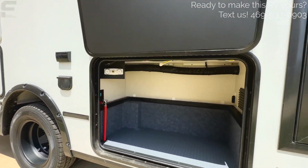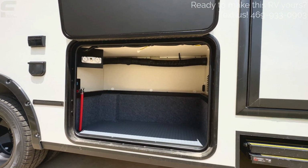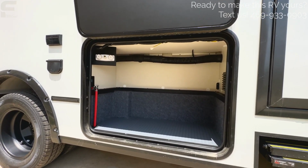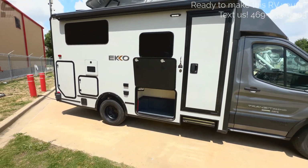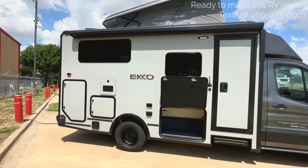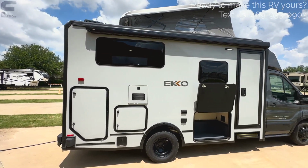And then down underneath here, this is going to be a storage compartment. I did also see an option that one was ordered with an outdoor kitchen in this space, so that is an option that seems to be available as well. I unfortunately only got a TikTok and Instagram video of that one, so go check that out on TikTok and Instagram to see what the outdoor kitchen setup looks like on one of these models.